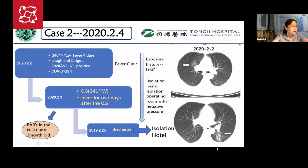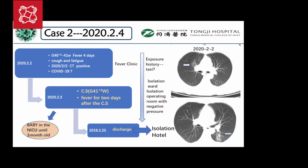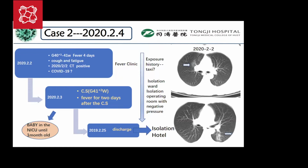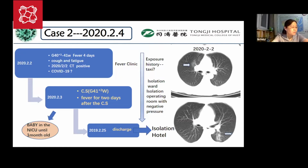The patient was admitted into the isolated ward at 1 a.m. on February 3. And she got the cesarean operation at 6 p.m. that day because of the persistent fever and no tendency of contraction of the uterus. Her baby was admitted into the NICU because none of the couple could take care of the baby. After the mother finished her operation, the husband was also admitted into another hospital to get the therapy of COVID-19.